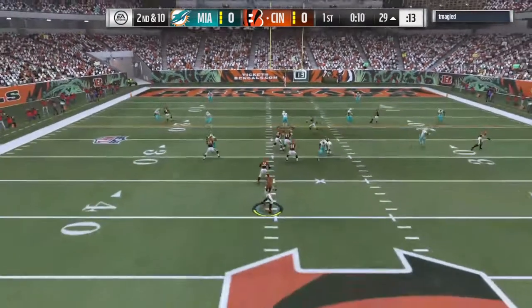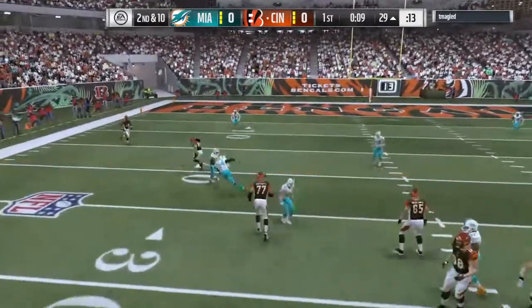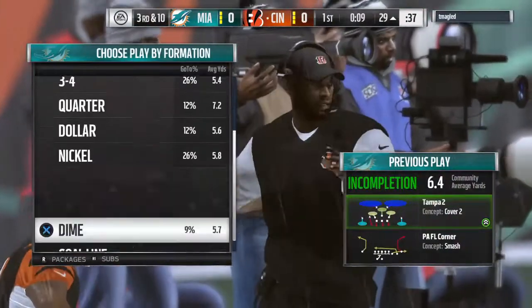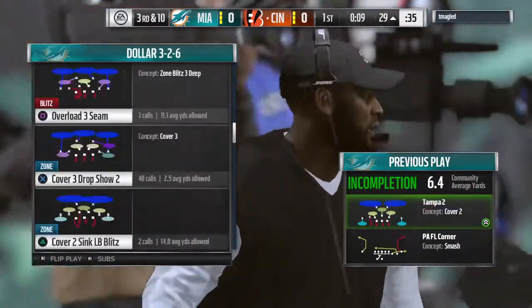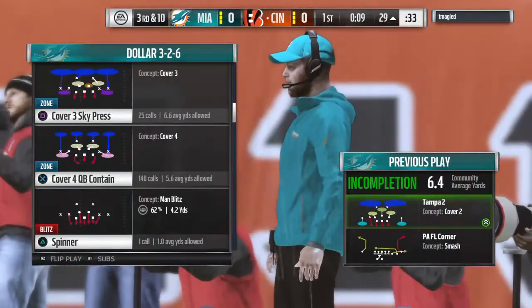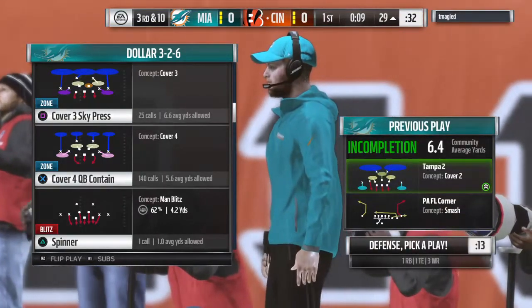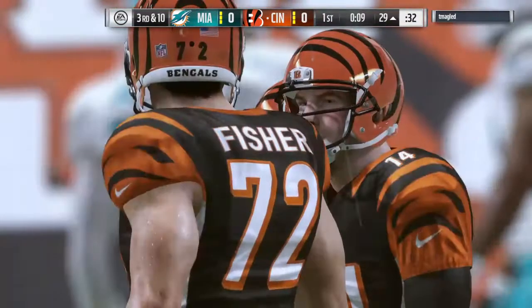Play action here with Dalton. No, he almost had it. Already with 1 interception, just missing his second there. Well, he just threw an interception last drive, nearly another pick. And things aren't very even right now, are they? It's a little bit sloppy out there, isn't it?